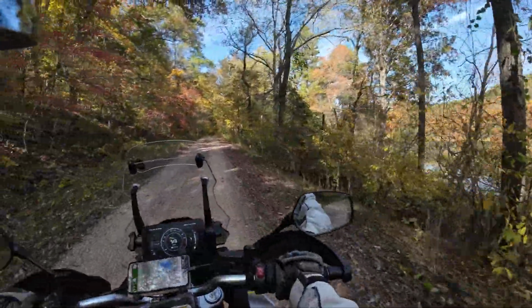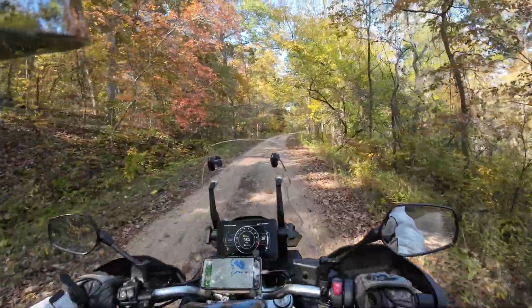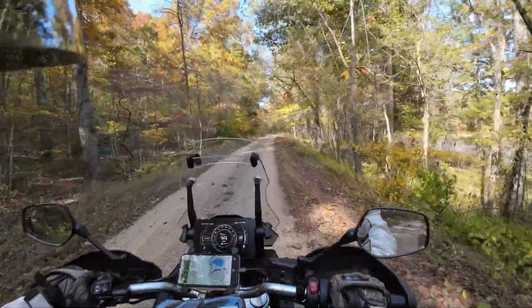Had a pretty good look at the little dam there in the lake. I got the drone up on that. Hopefully that'll all turn out good. It's really pretty out right now.